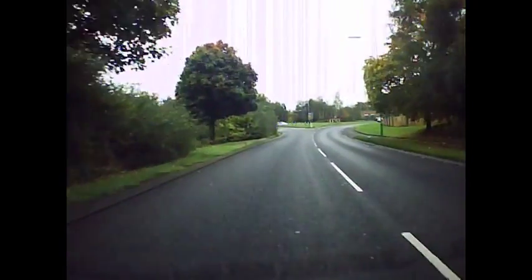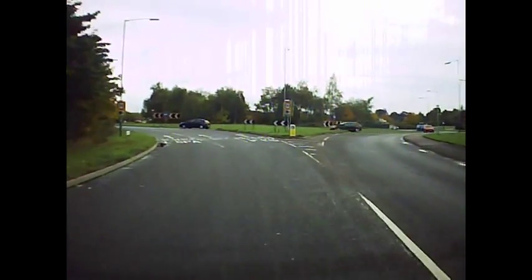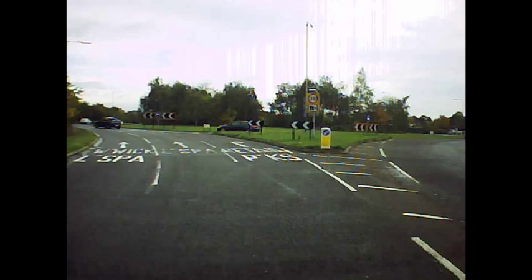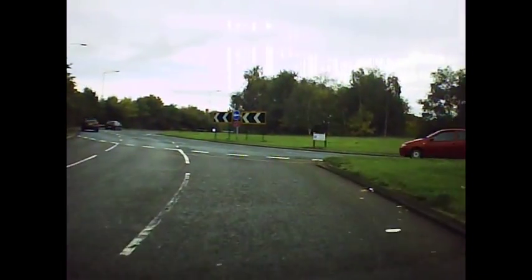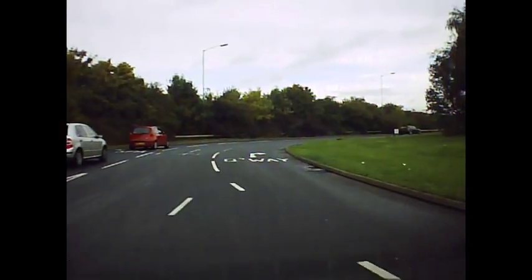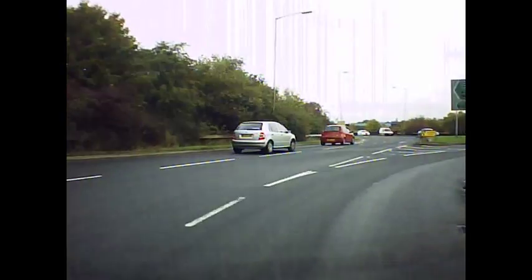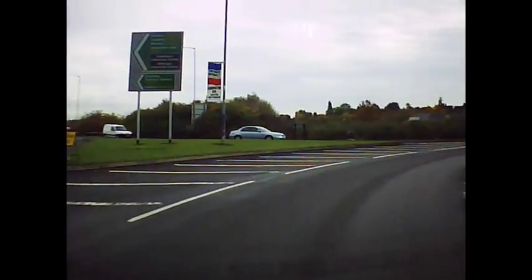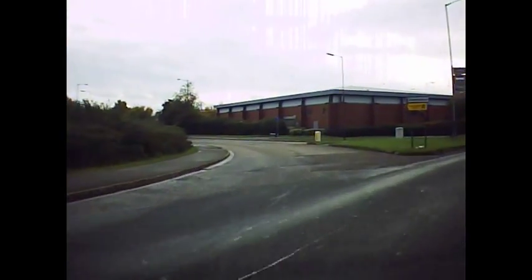Coming down Europa Way, we're turning right at this roundabout, taking the second exit, so check your mirror, give your right signal. You can see the lanes are clearly marked, so just keep in this right hand lane. As we move forwards, keep the right signal going. About here, start checking your mirrors, giving a left signal, moving over towards the left. This is your second exit.